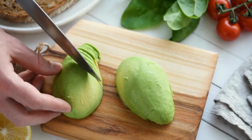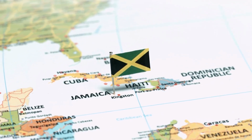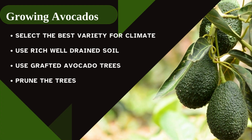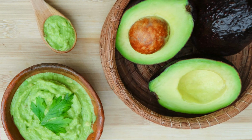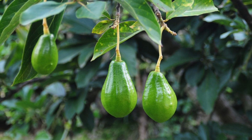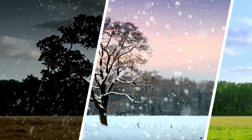So apparently, growing up in Jamaica with pear or avocado on your plate is a good way to get your nutrients after all. Our final segment is on the possibility of growing avocados at home. Choosing the right avocado variety is crucial for successful home cultivation. Varieties like Hass and Reed are well suited for home environments. Consult with local nurseries or agricultural experts to select a variety that aligns with your region's temperature and humidity levels.